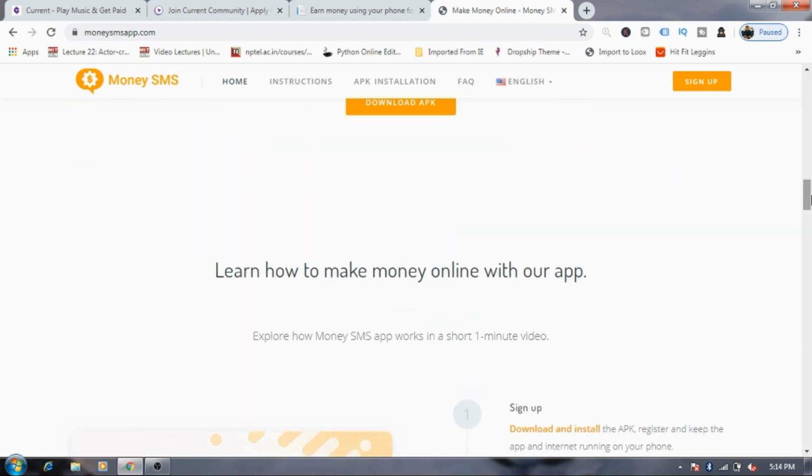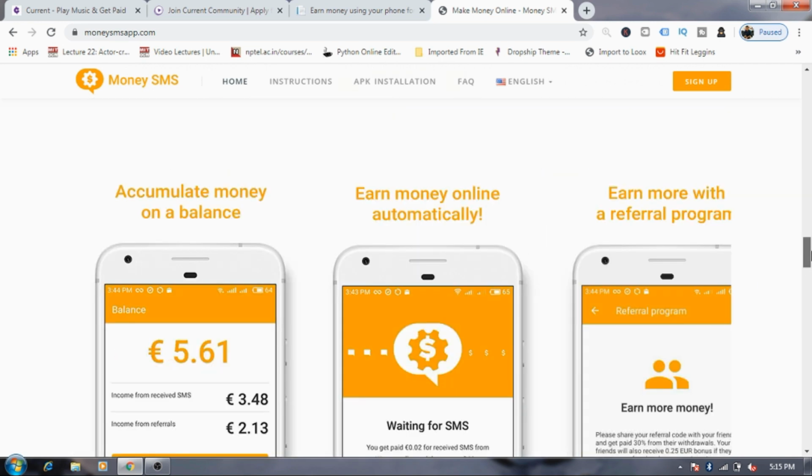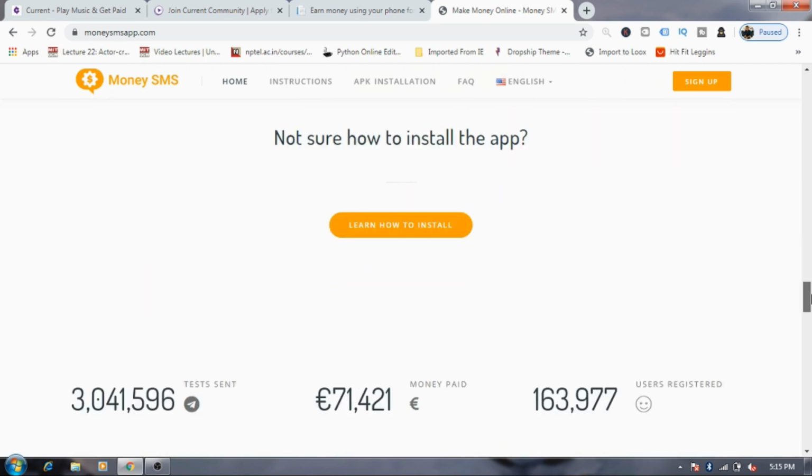You need to go to this website called moneysmsapp.com and download this APK. It's available on Android right now. You can download this APK from here, install and register, and for every SMS that you get, you will get money.